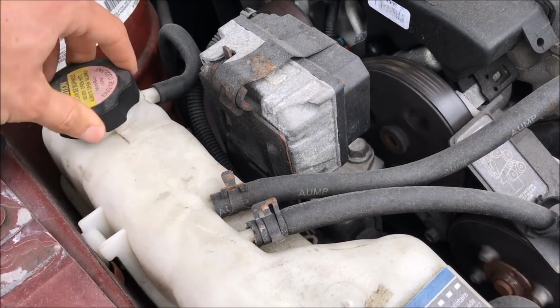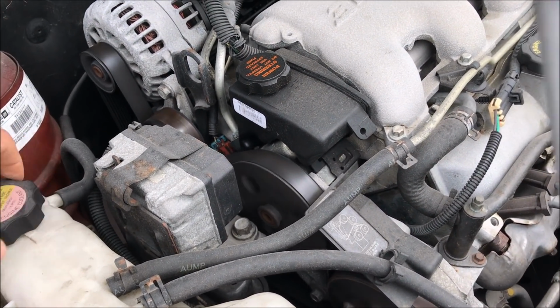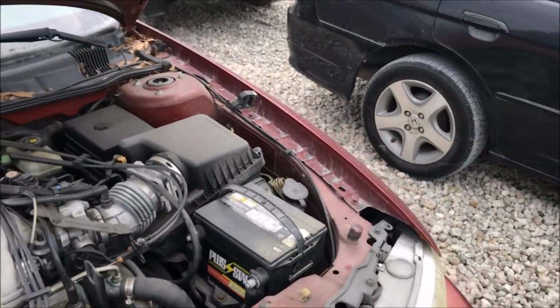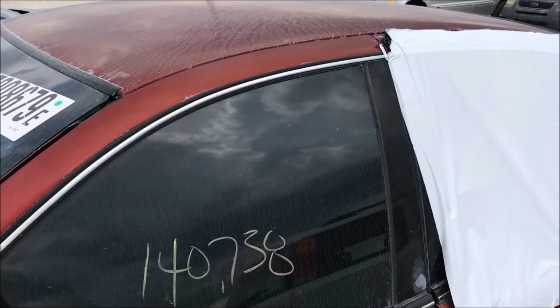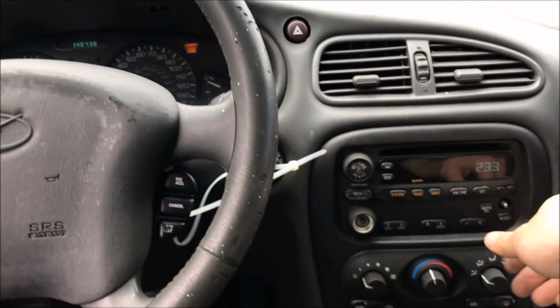It just feels like the cooling system is very hot on this one, and I don't see any other reason why it would have been donated. So I may just pass on this. I don't really want to get wrapped up in a potential bad head gasket on a vehicle. It really isn't worth that much anyway. We'll just hop inside real quick and see if the AC works.